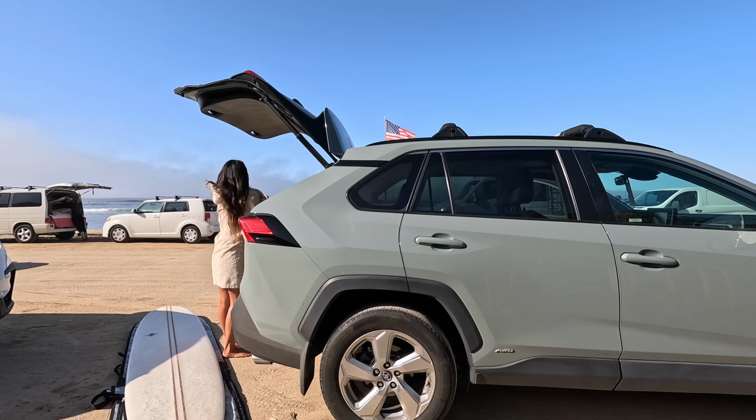Just got to Sano. It looks really fun actually, so I'm really excited. The wind is a bit chilly and I think the water's still like 58 or 57 or something. Definitely not warm, but I am stoked to get out there.